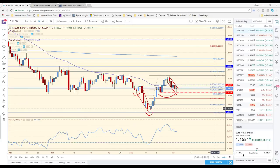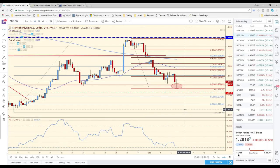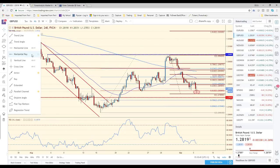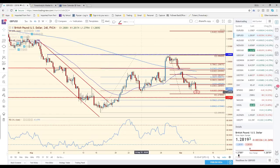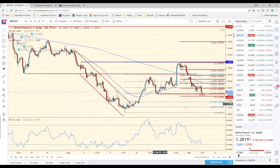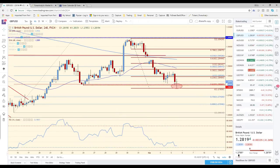I don't think there's any real good setups at the moment, but you can see the cable. We actually came below the 618 retracement. This is a pretty classic stop run. I should have known better that we'd come through here. We come through the 618, stop everybody out and sell, including myself, and then bounce.